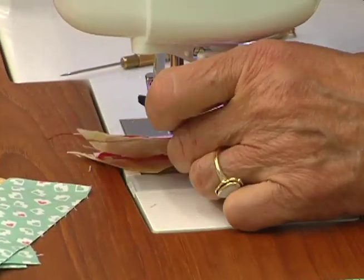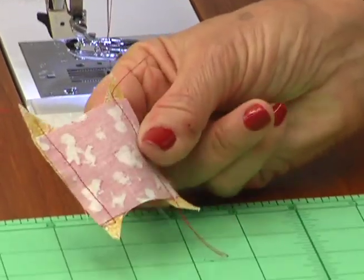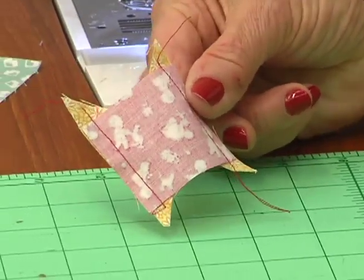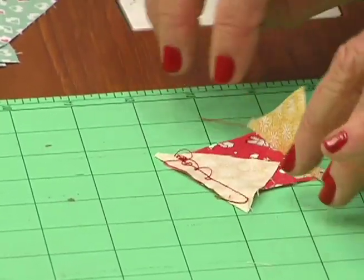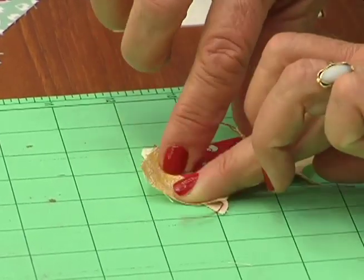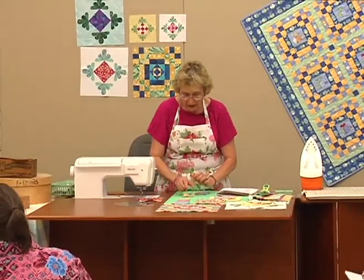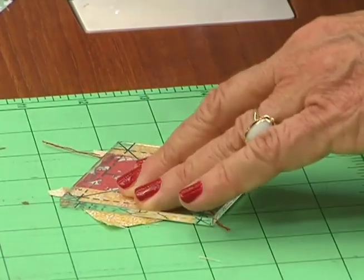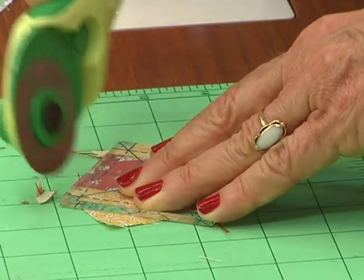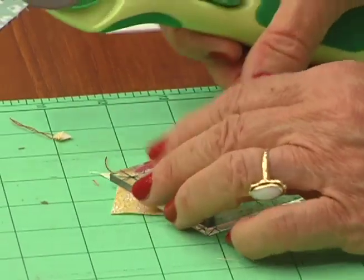All right, so we have those two tips hanging out. They're really big, humongous tips, right? And so then you just set your seam. Oh, look, I have lots of red thread on the back. And you just open them, press them, right? And I'm going to use my 2.5-inch ruler. I'm not going to do the whole thing. I'm just reminding you. And so these you cut off. Ta-da! Yes, you use your fussy cut rulers a lot on this.